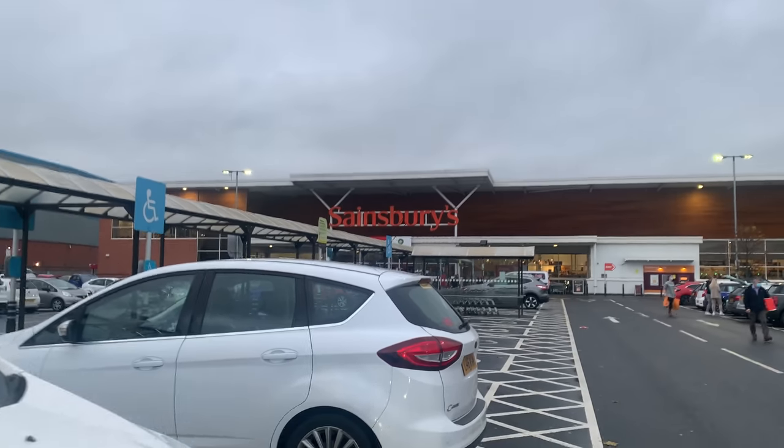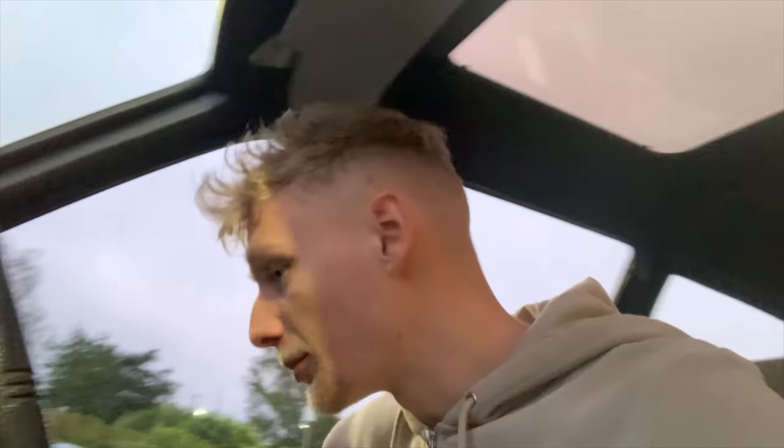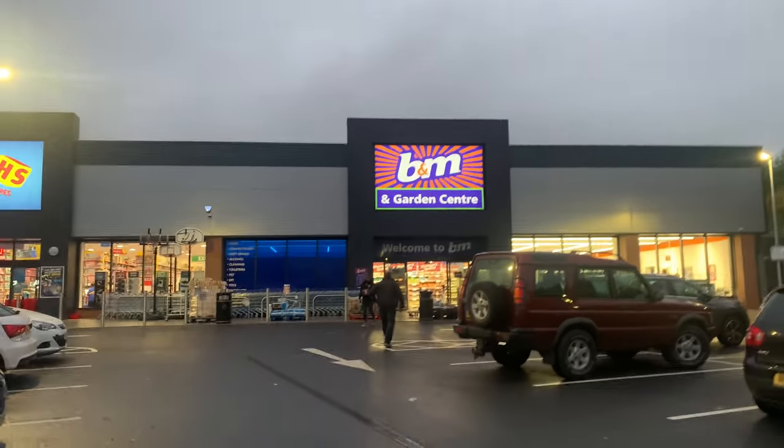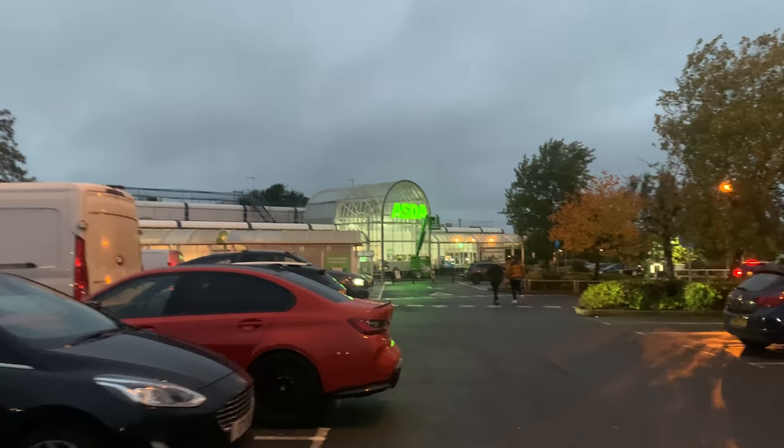But let's go, number three. Number three, Sainsbury's. Beep beep. Number four, next, Home Bargains. I actually have to sell my soul to get something from there. Stupid prices. Last stop, ASDA. Let's do this.